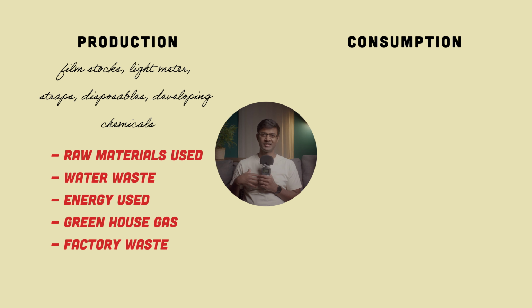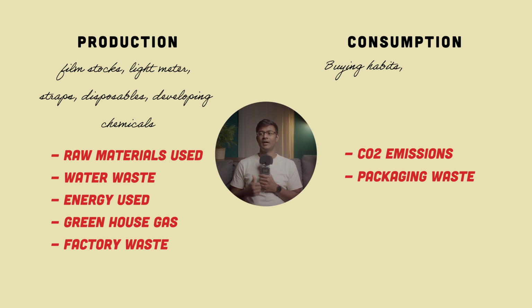Consumption effects, for the most part, are driven by us, the consumers, and there are quite a few of them. Buying habits, like buying used or new gear online, which means we're contributing to transportation emissions and packaging waste. Disposable cameras, enough said, I guess. Single-use plastic that goes into landfills.